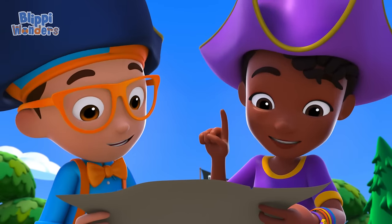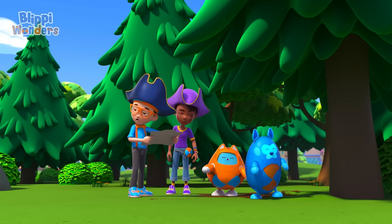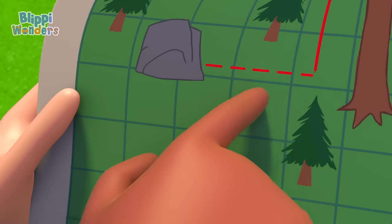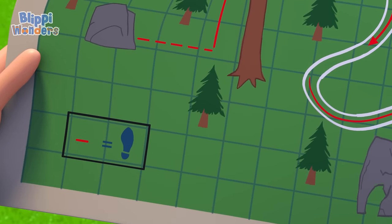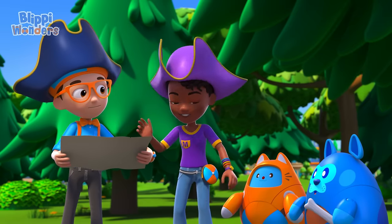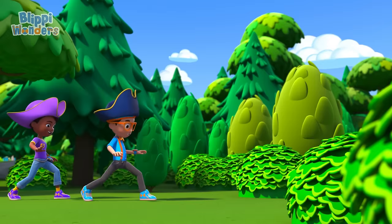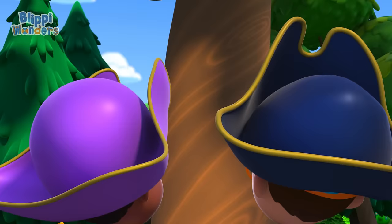First, we need to figure out where we are. Do you see anything you recognize from the map? Hey, that elephant-shaped rock looks just like the one on the map. Now you see those dashes? According to the map scale, each dash is equal to one step. There's five dashes, so that's five steps. Right! And according to my compass watch, we need to walk five steps north, which is this way. One, two, three, four, five.